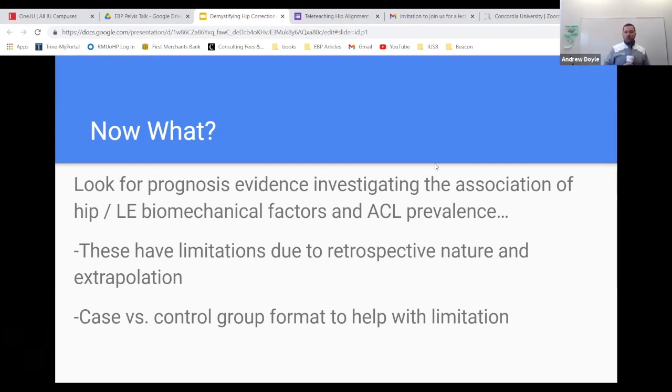These have limitations due to retrospective nature and extrapolation. That's the problem with some of these things when we're looking at prognosis evidence, when we're following a cohort. There are other confounding variables, okay? There are always going to be limitations with cases versus control group formatting.